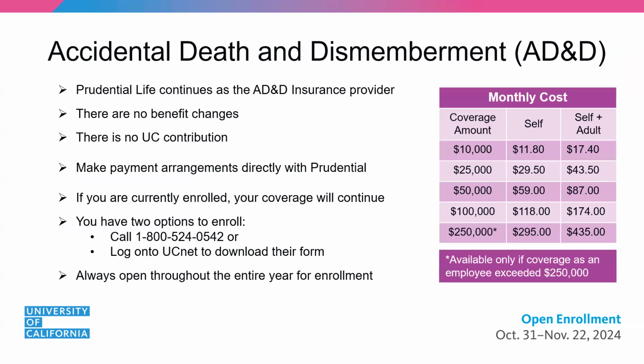Accidental death and dismemberment, AD&D. Prudential Life continues as AD&D insurance provider. There are no benefit changes. There is no UC contribution. You will make payment arrangements directly with Prudential. If you're currently enrolled, your coverage will automatically continue as long as you continue to pay your premium.